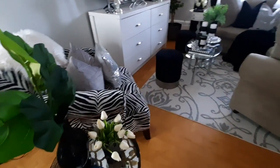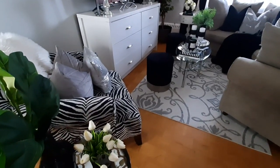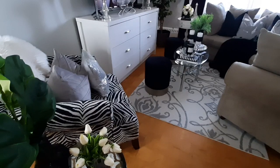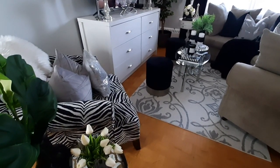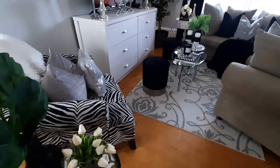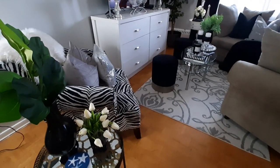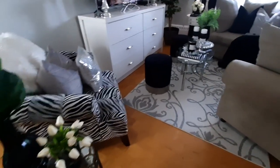So not much new decor. I haven't really been seeing any new decorative pieces to change up the space, so I'm pretty much just working with what I have currently. Right now in HomeSense and Winners, I'm seeing a lot more outdoor decor to accessorize and decorate your outdoor space. So I'm waiting maybe for fall when they start putting out things. Hopefully I can find some new pieces, but at this moment I honestly really don't need a lot.